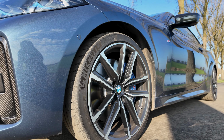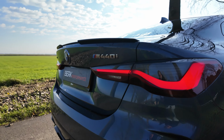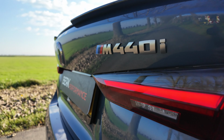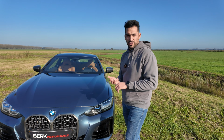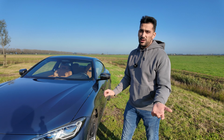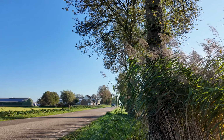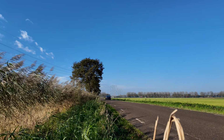We made a perfect custom stage 2 calibration for the engine, and we have flashed the transmission with the XHB software. It was a stage 2 XHB software, but I have to say, the B58 is just magnificent. As you will see when I'm driving the car and giving my opinion on the drivability and the handling of the vehicle, and also the sound, it just sounds terrific.